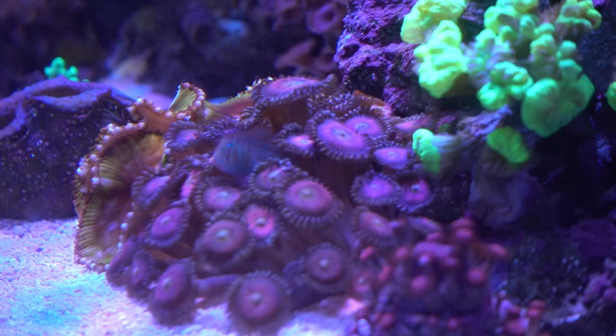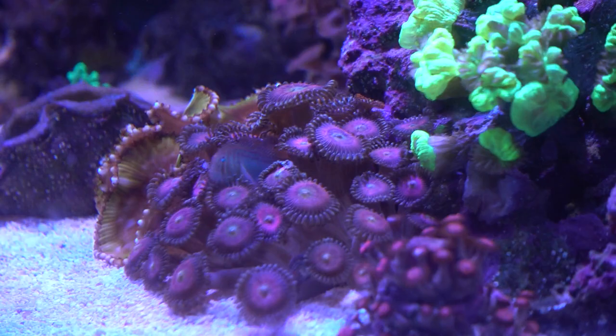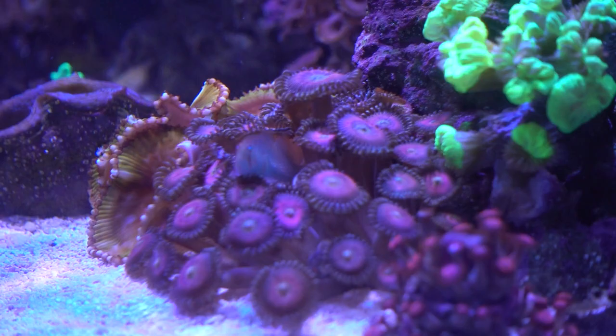So for the first 3 or 4 months, this guy has been really secretive. I rarely see him. But something changed around the 4th month I've had him. That's when he started perching on corals and wedging himself between zoas like this and just watching the tank. But even then, it never really swims out in the open like the Yellow Clown Goby. It's always perching and watching.